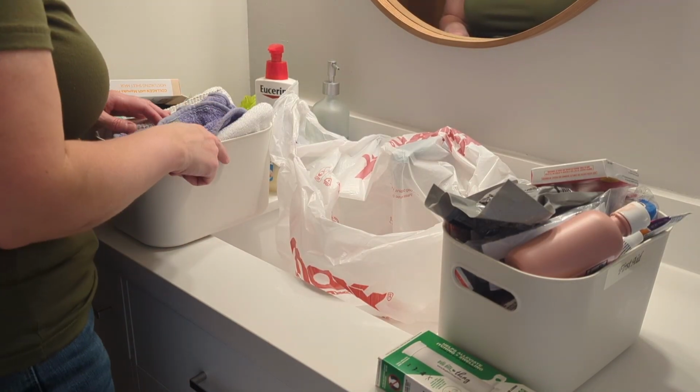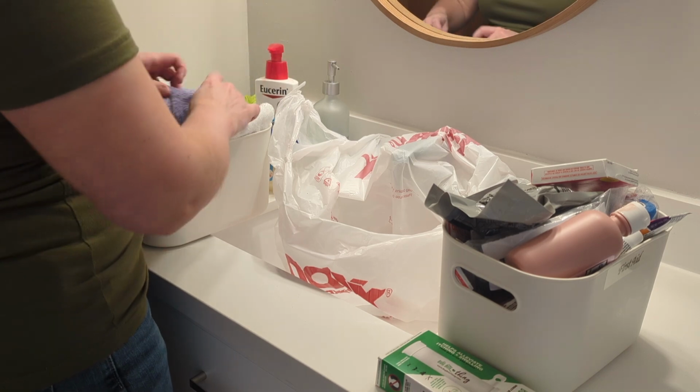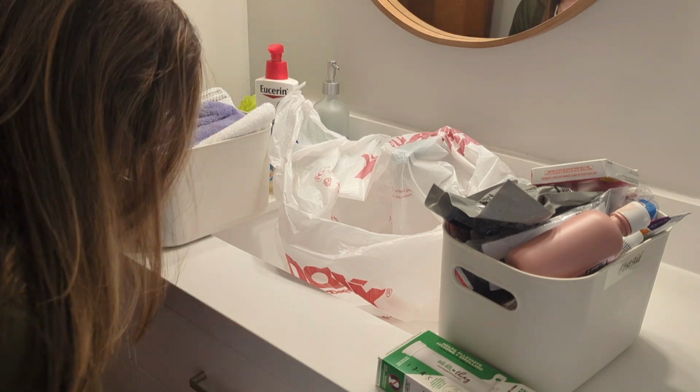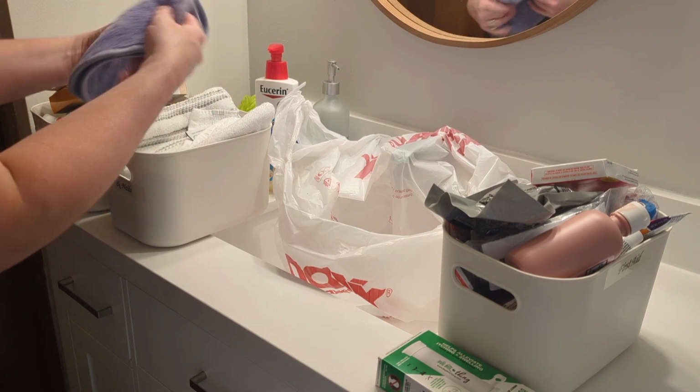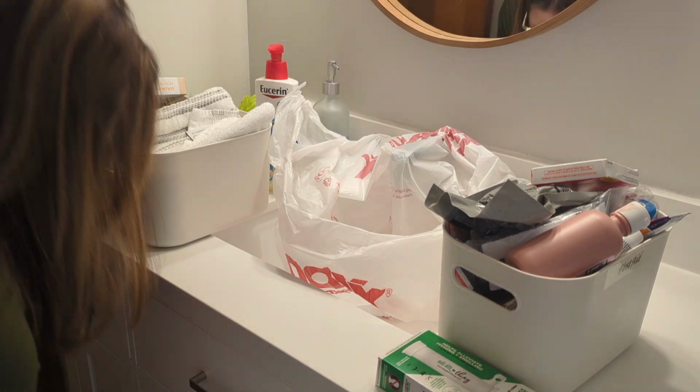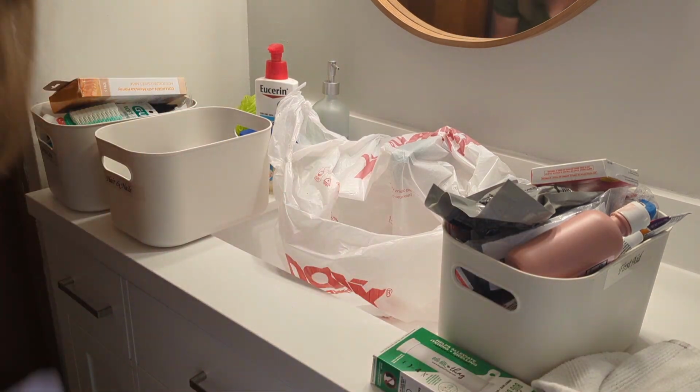So I put a bag here really quick for trash. These cloths I use to wash my face. I think I'm going to have a little space in here that I can put them in. So I don't really need a bin for them. We have an extra hand towel. I have 2.